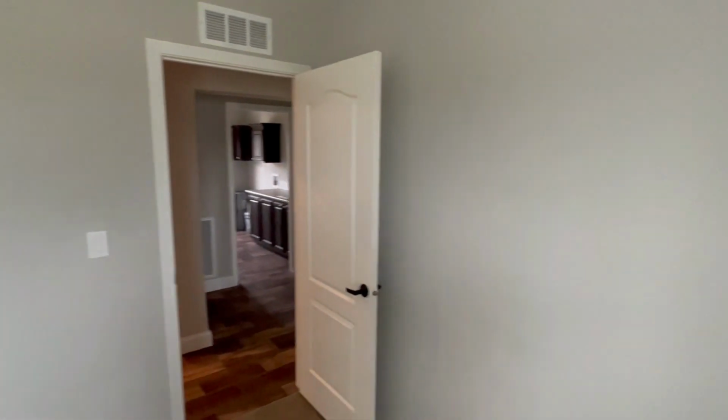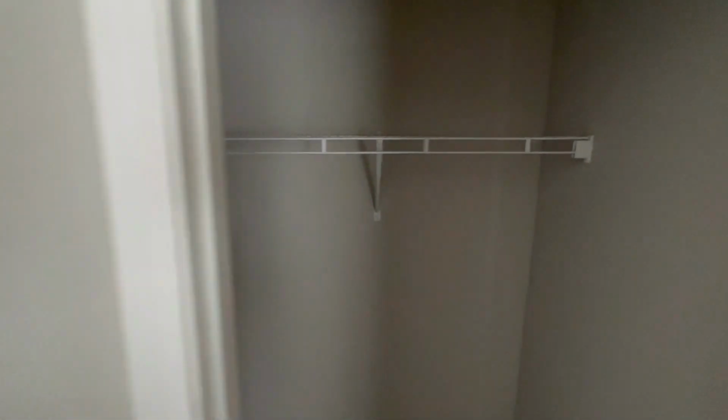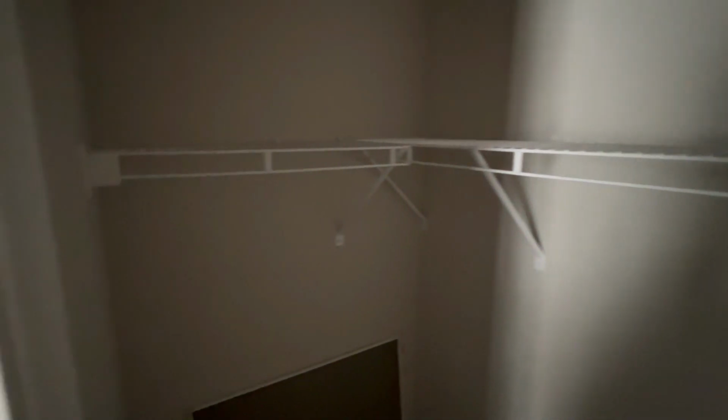All right, so let's take a look at the closet. I'll go around slowly, so it doesn't make you sick. All right, so here's your closet. Now, I'm sorry, there's no electricity in here, but it's enough light where you can actually see it. Okay, very nice closet. Let's go check out the other bedroom.